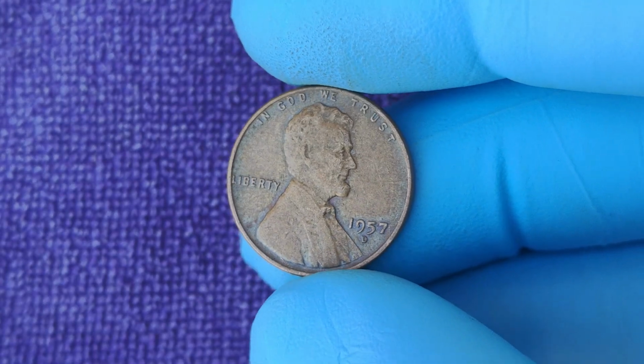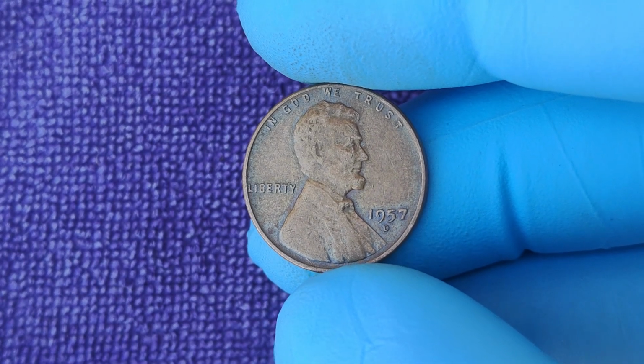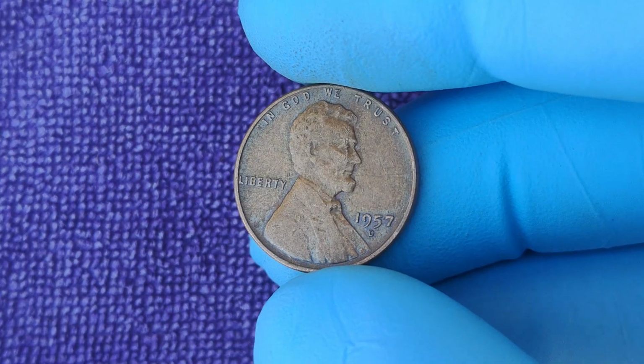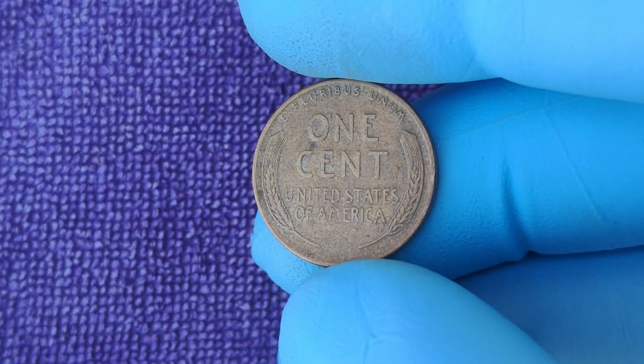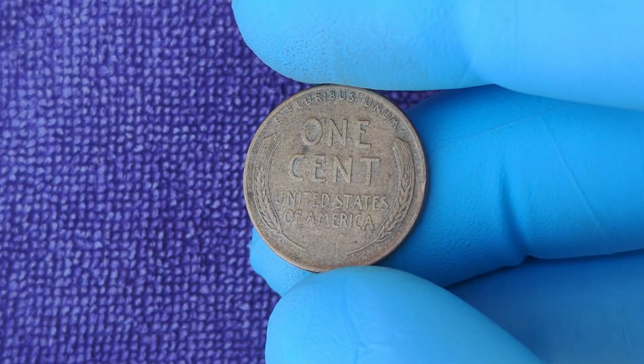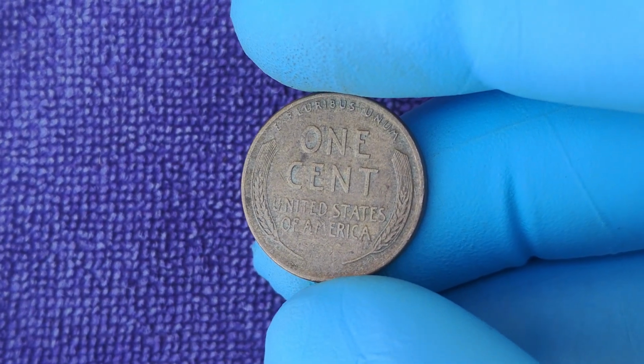We're diving deep into one of the most fascinating coins in American history, the 1957 D wheat penny. A simple 1-cent coin that once jingled in pockets, dropped into soda machines, and rolled across kitchen tables, but in rare cases, could now be worth an astonishing amount of money.